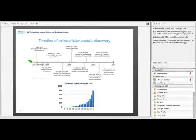So exosomes were discovered as far back as the 60s. At the time, it wasn't realized that they had any role in cell-to-cell communication. Rather, they were thought of as kind of a trash can of the cell, a way for cells to get rid of waste, and so there wasn't much interest in them from a diagnostic standpoint until the early 2000s, really, when people started to realize that there is RNA in exosomes, but also that RNA can be taken up by target cells and affect their gene expression patterns.